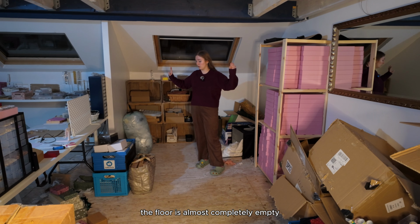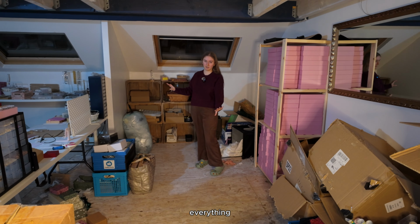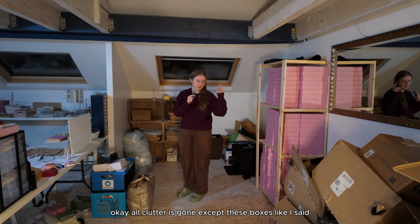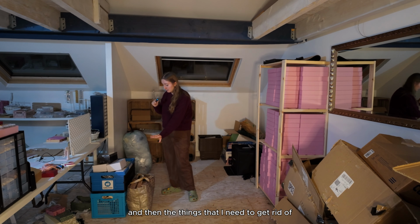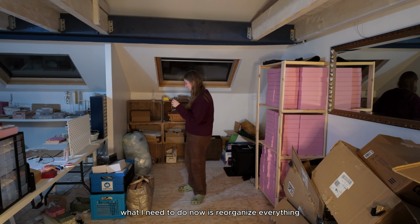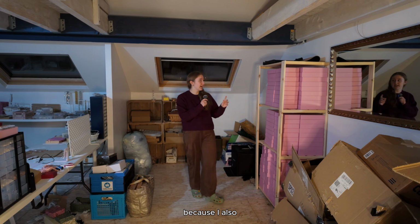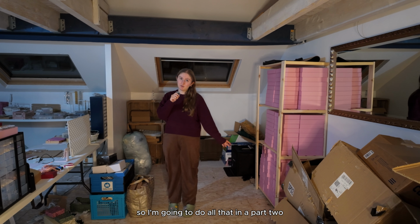The floor is almost completely empty, so we're almost done with cleaning, decluttering, everything. Okay, all clutter is gone except these boxes, like I said, and then the things that I need to get rid of. And also these trash bags, can't take them out yet. What I need to do now is reorganize everything, because I also might want to add 2 extra of these ones. So I'm going to do all that in a part 2.